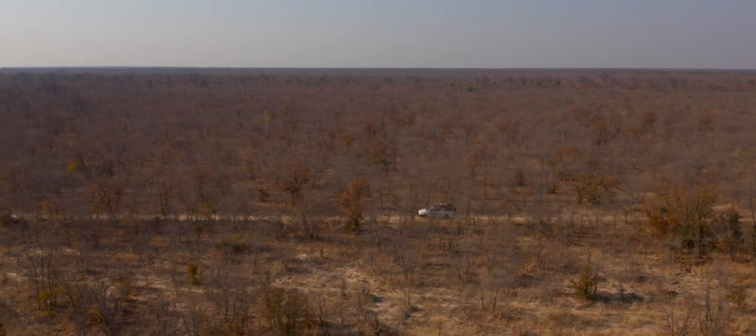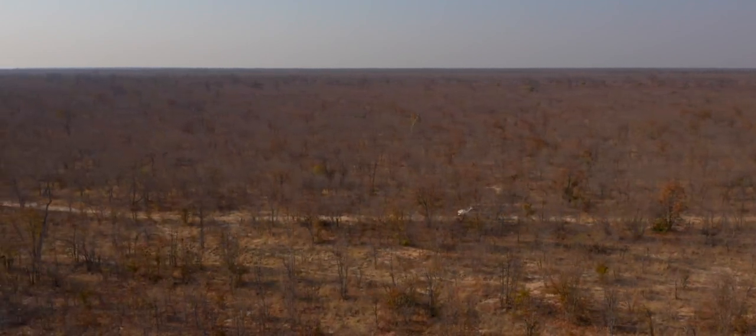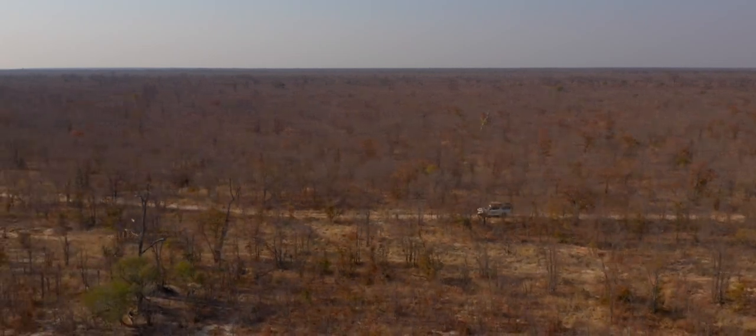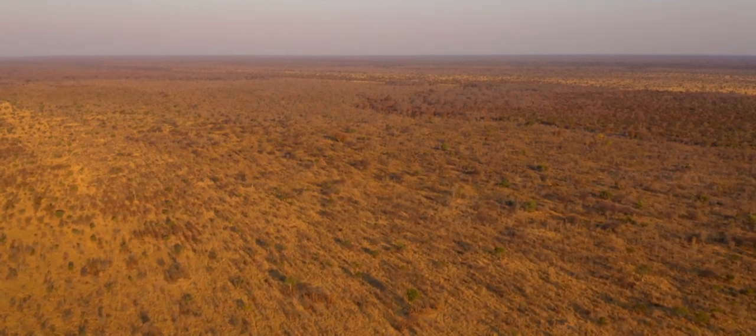So we're going to leave Hwange a day earlier than our original intended itinerary. Sightings are not as good as the northern parts of the park, I think something to do with the water. It's really a wild, rugged wilderness down here, and we just haven't seen the Hwange that we would have liked to have seen in terms of game sightings, but a really special place to explore. It's just thousands of square kilometers of wild bush. So yeah, on to Bulawayo, and the adventure continues.